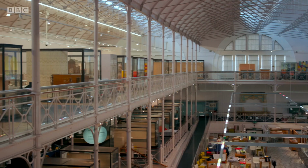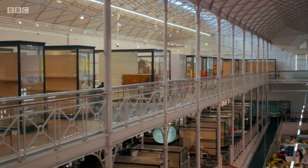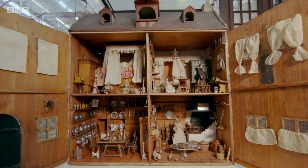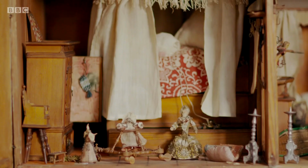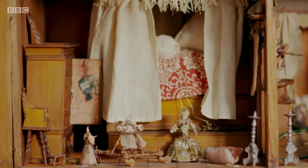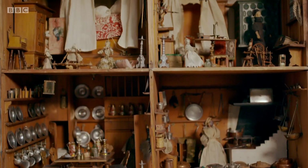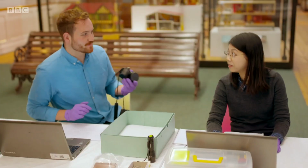In the Museum of Childhood, the team must begin packing up an entire 17th century house in miniature. The house and its contents haven't been moved for a long time, so there is a risk that we'll discover something that we don't want to see when we begin to assess its condition. They're so densely displayed, it can be hard to see problems that an object like this might have. You ready? Yeah, let's go.